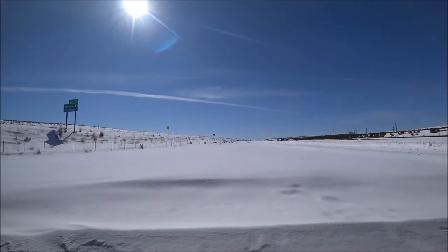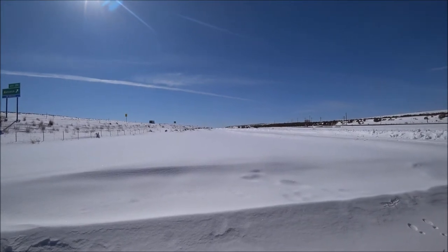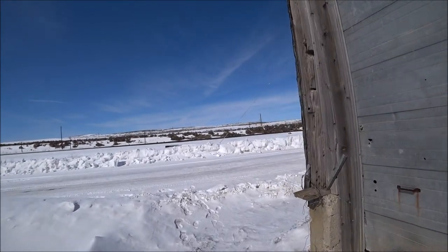I don't know if you can see off in the distance there where I parked the van. My dad's waiting for me down there. I don't want to bring the van down here and get stuck.